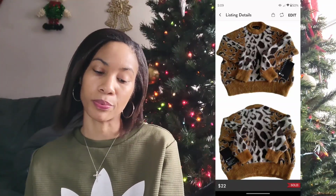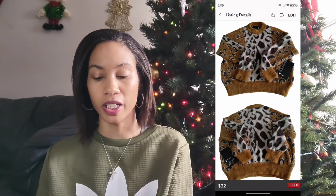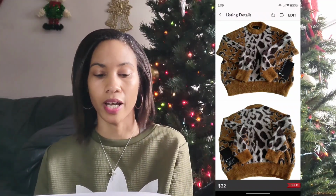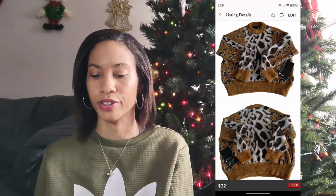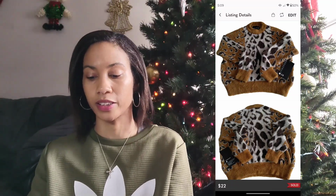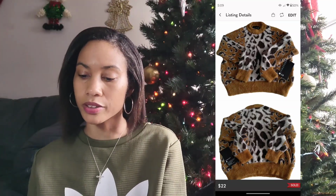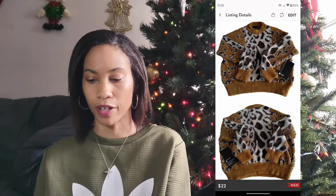On the 9th, I did sell a very old item, but I still think that it was a very pretty sweater. So this was a Broadway 38 new with tag size medium, sort of furry eyelash animal print sweater. I got it from Ross some years ago, actually, for $2.15 when they were having like this major clearance. I sold it for $22 and got a profit of $15.45.